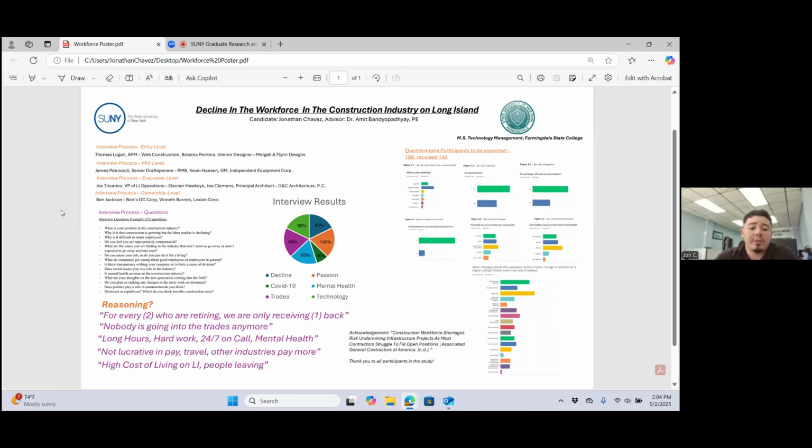So ideally, some of the questions were, what is your position in the construction industry? Why is it that construction is growing but the labor market is declining? Why is it difficult to retain employees? Do you feel you're appropriately compensated? What are the issues you're finding in the industry that don't seem to go away or aren't expected to go away anytime soon? Do they enjoy their job, or do they just do it for a living? What do companies get wrong about good employees or employees in general? Is there transparency within their company? Social media rising, does that play a role? Is mental health an actual issue in the construction industry? So getting a lot of their thoughts was very important for this study.